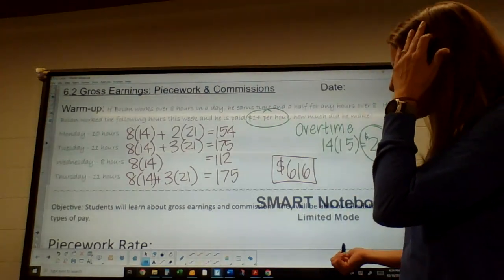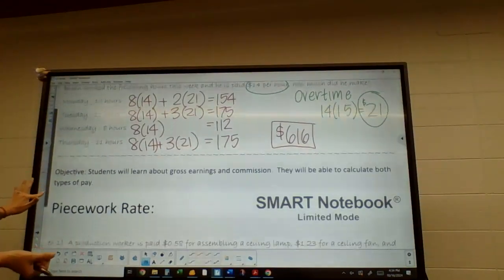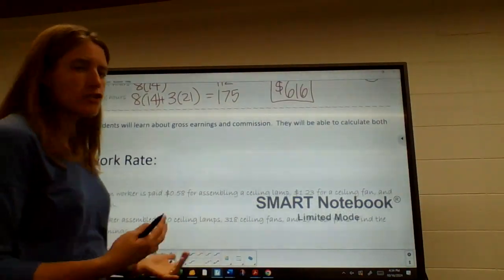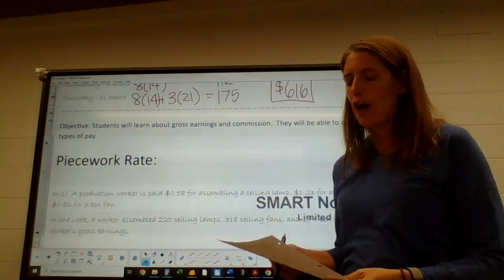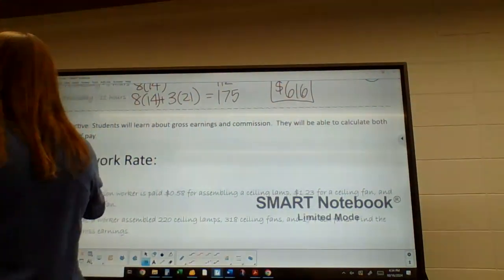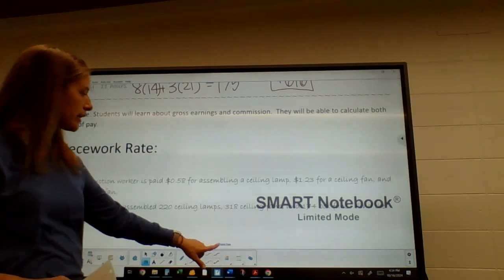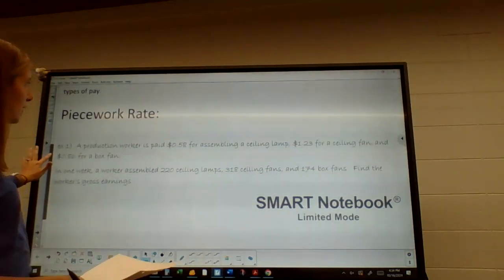So the next thing we're talking about is piecework. When I was maybe in high school, I think I did a job once where I was putting folders together for an office, and he paid me per item that I did. So that might be something like a production worker, like if you work in a factory, how many tables you assemble or something like that.